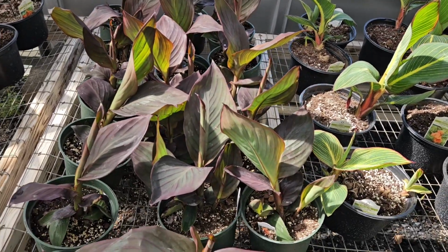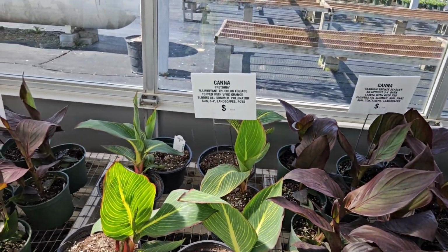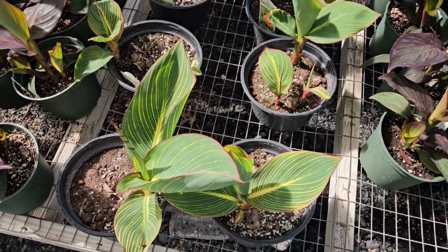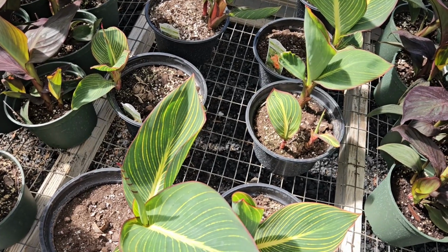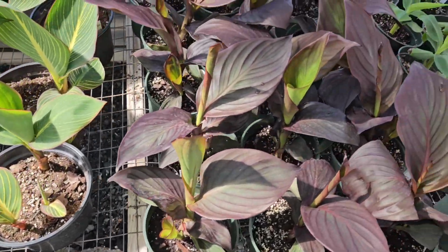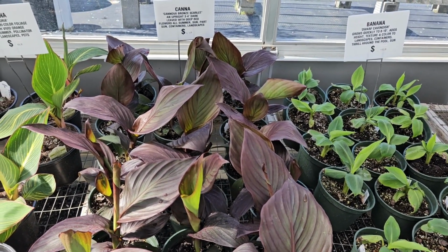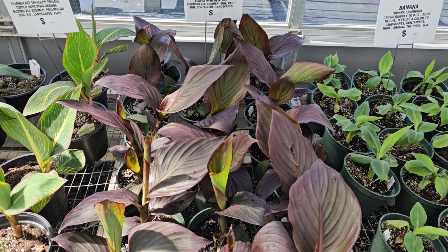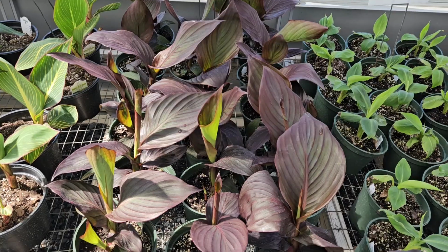A lot of orange this year. Orange doesn't really go with my colors in the front or the back, but I could do it on the deck. I like this. Vivid orange blooms. Again, the orange. Here, this one is really pretty. It's called Cannova Bronze Scarlet. 3 to 4 feet tall, and it gets deep red flowers all summer long.